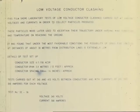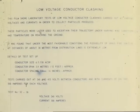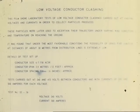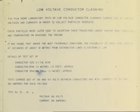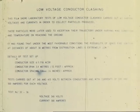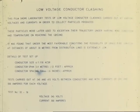A further series of tests were conducted at Fisherman's Bend in order to determine the size of particles emanating from conductor clashing, so that these could be used in scientific calculations of their trajectories and temperatures. The films show aluminium conductors, and tests will be continued to determine the effects with copper conductors. The particles appear quite large, but the majority are less than 1 millimetre in diameter. A few particles are as large as 2 millimetres in diameter.